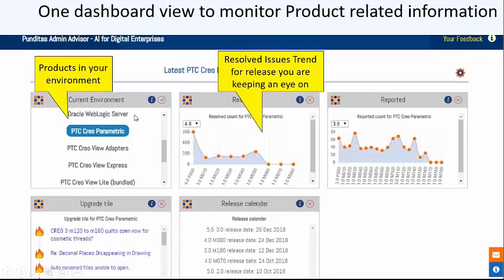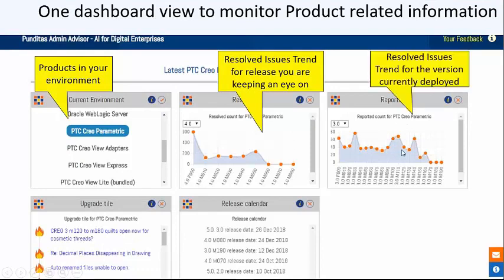And this is the dashboard view that gives you the health of all the products in your company. This dashboard view provides you the resolved issue trends for the versions that you care about, whether it's Creo, Windchill, or whatever products. And here are the reported issues, resolved issues, and all of the upgrade related information that you might be interested in.